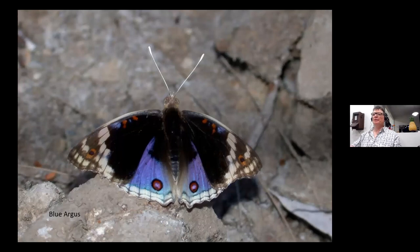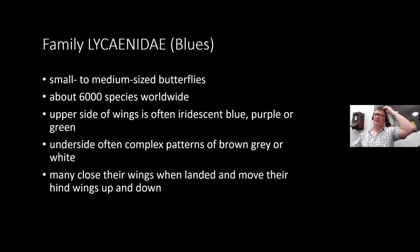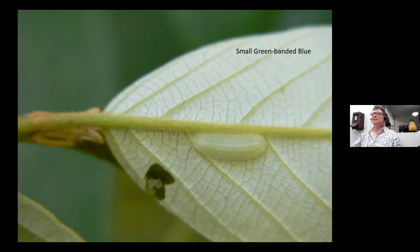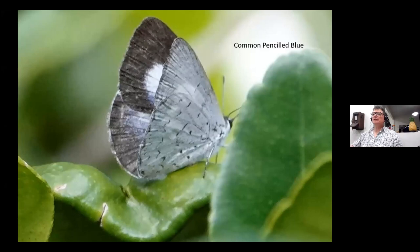Now the next family is a huge family of species. They're smaller. The inside of their wings are often iridescent blue, and the underside often has complex patterns of brown, grey, and white. And they often close their wings when they land and wiggle their hind wings up and down, like we saw in that short film earlier. So this is one of my favourites that breed in our garden, the small green banded blue, absolutely beautiful butterfly. That's its caterpillar. Common pencilled blue.